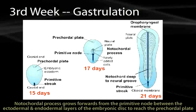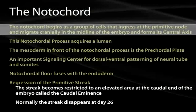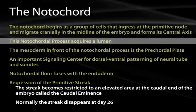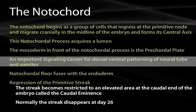This notochordal process will grow forward from the primitive node, and it will include the ectodermal and endodermal layers of the embryonic disc, and then it will start reaching out towards that precaudal plate. Well, let's put that in different terms. The notochord begins as a group of cells that will ingress as the primitive node starts to form, and then they'll migrate cranially in the midline of the embryo as it forms its central axis. This notochordal process will also help it to acquire a lumen, and the mesoderm in front of the notochordal process is going to be known as the precaudal plate, as an organizing center and signaling center, which will set up the dorsal ventral patterning of the neural tube and the somites.